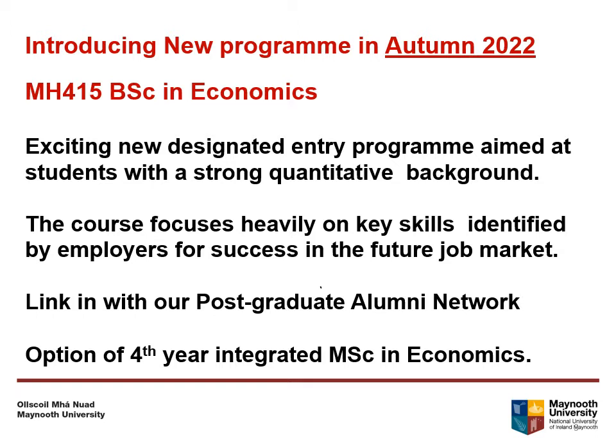We've recently set up a postgraduate alumni network from our former students, and a number of those have volunteered to act as mentors. So we're hoping to link our students from this programme in with the postgraduate alumni network. This is a 3-year degree, but if you receive the required grades, you will be automatically accepted into the MSc in economics. So there's an option of taking a 4th year and then having a master's in economics at the end of those 4 years.